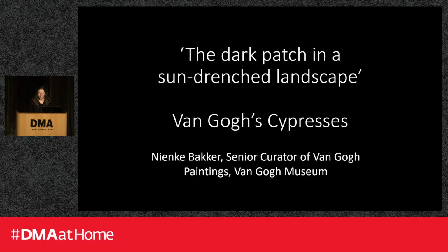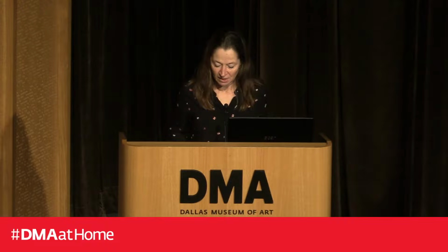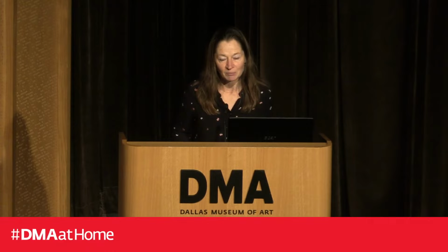But while his fascination with olive trees led to a coherent series of paintings, he never managed to paint a similar series of cypresses, even though he planned to. Nevertheless, he depicted cypresses more often than olive trees, as you can see if you scrutinize the paintings and drawings that he made in Provence.